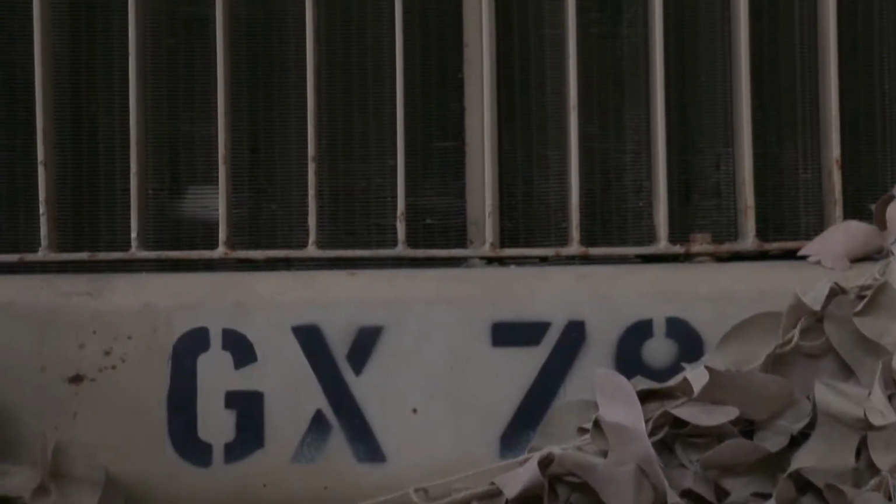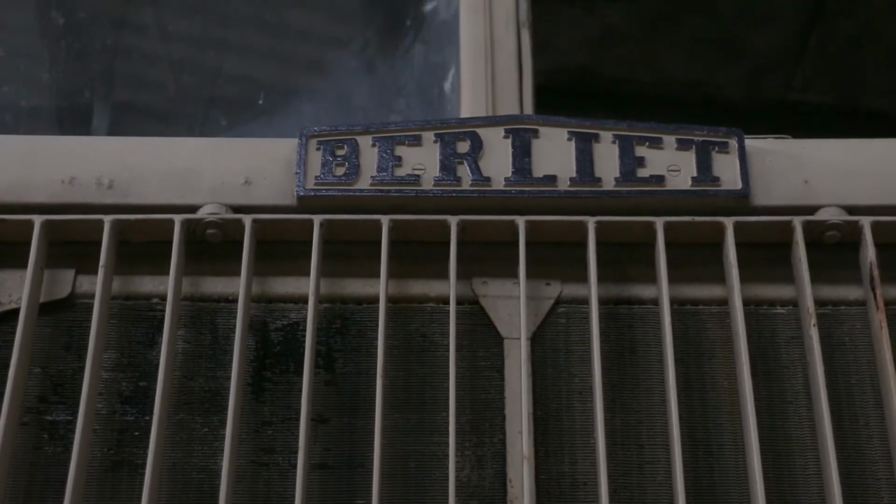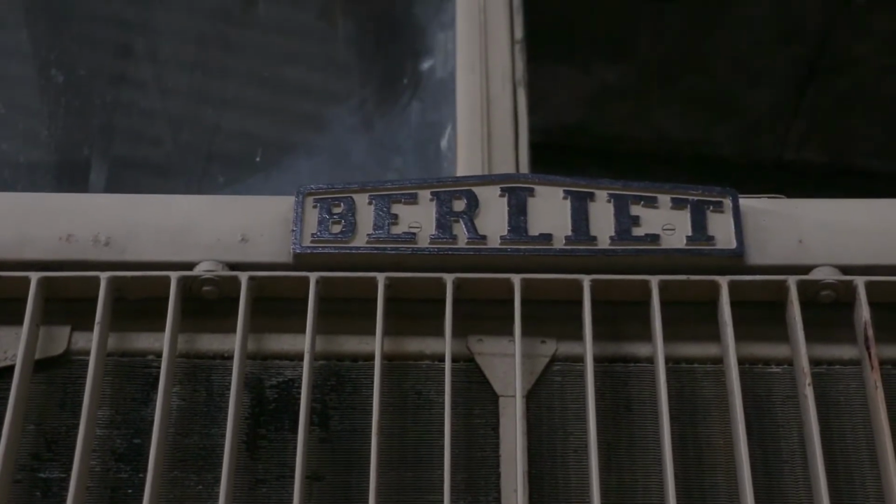But it's a labour of love, because to keep this running, I've had to rebuild this and fettle that and paint this and re-engineer this, that and the other. Otherwise you end up with a big, very heavy doorstop.